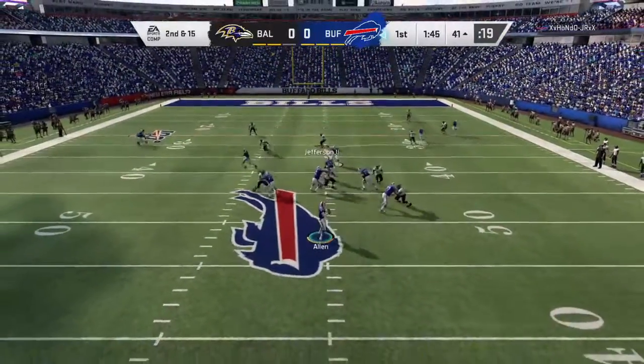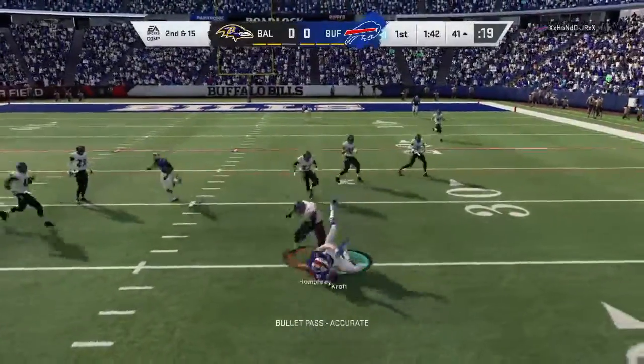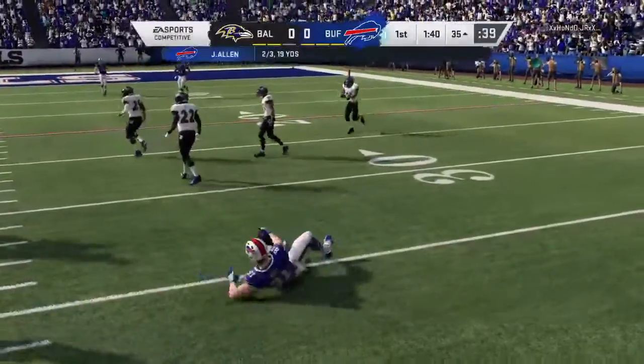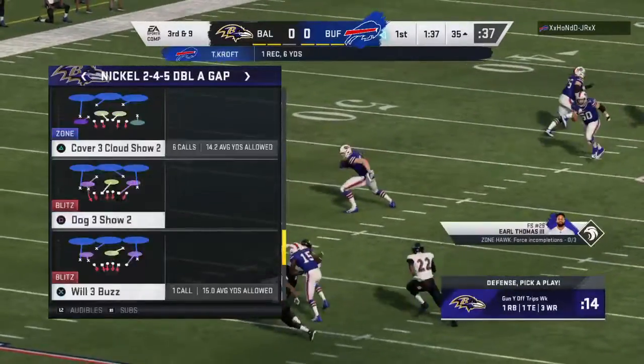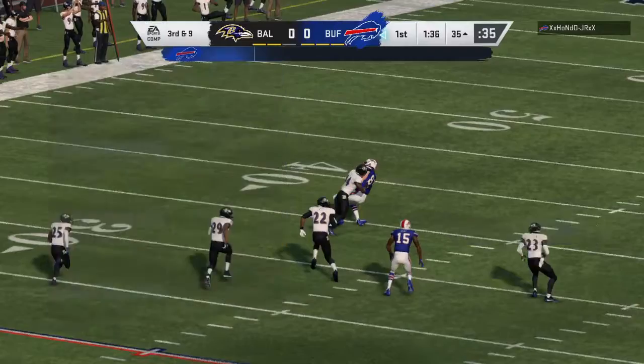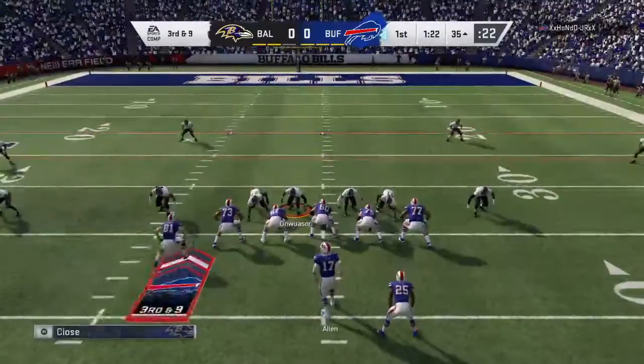Here's Allen. And the grab by Croft. 6 yards is the pickup, and that'll lead to a 3rd down. As a passer, you're always trying to find that open window to throw the ball downfield. How about this one? Right in the middle of the field, right in the heart of the defense.